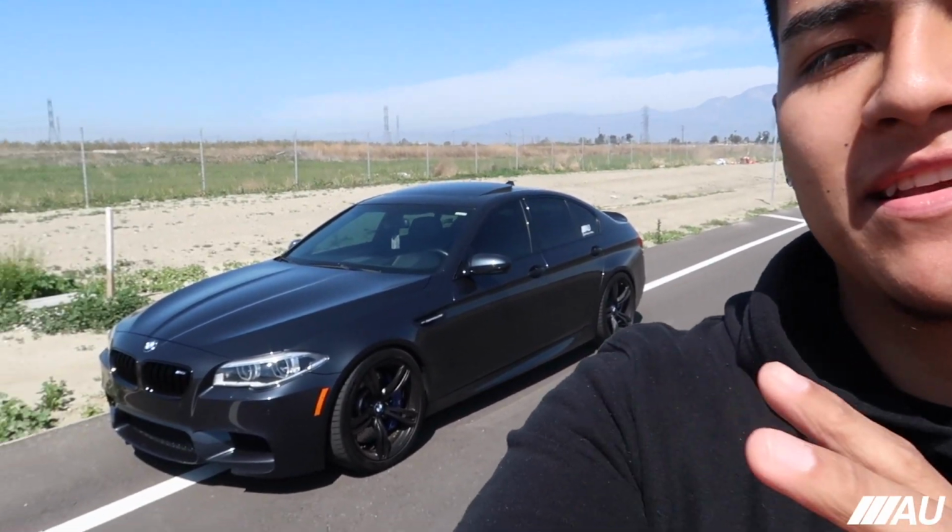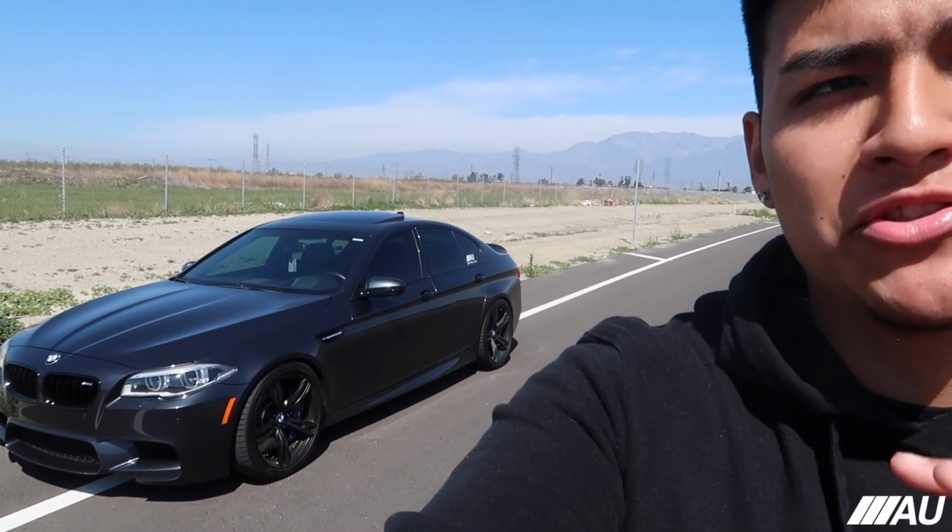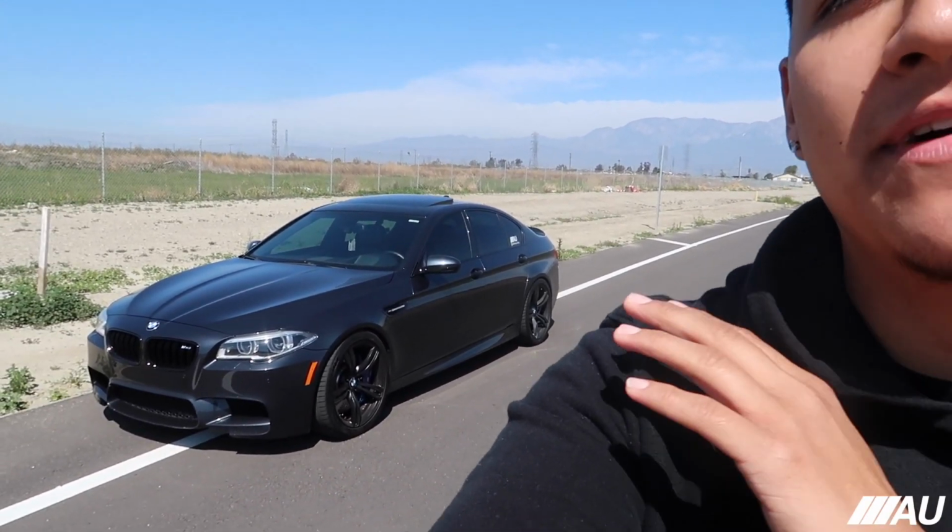This car is so much fun, guys. This car is just amazing, and one of the main reasons I got it is because it's my dream car and I've always wanted an M5. But yeah, if you guys are in a position where you can comfortably upgrade, go for it. I'm not gonna tell you guys not to do it. Just go for it. Just make sure it's not something you will regret later.